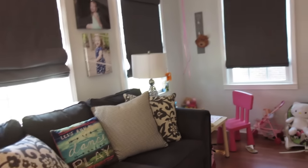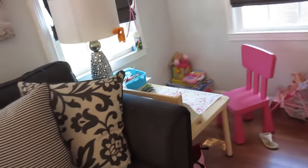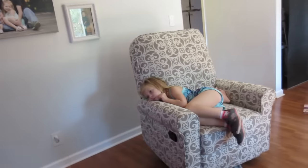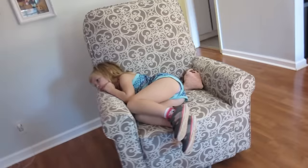And here's our living room. And this is like their little setup for coloring. And then we have some things under here. I need to close that. Kinzo, this is her favorite chair now. She's always sitting there. And then our bathroom.